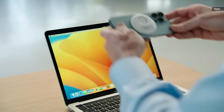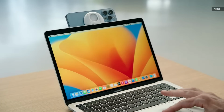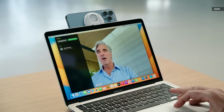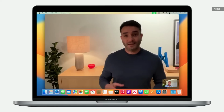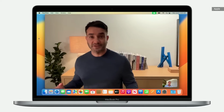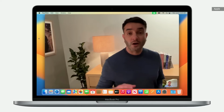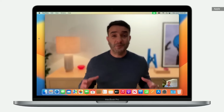Now, I'm just gonna pop this stand on my iPhone and attach it to my display. Let's launch FaceTime. You can see my Mac automatically detects my iPhone and uses it as the camera. I don't even have to wake up my iPhone. You know, one thing I love about Continuity Camera is Center Stage. I can move around and Center Stage will keep me in the frame. I'll frequently pair that with portrait mode to blur the background with that beautiful bokeh.